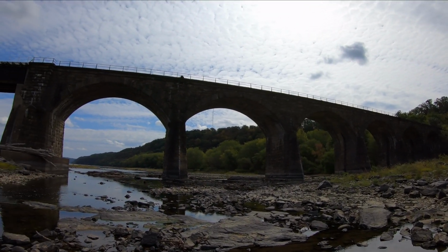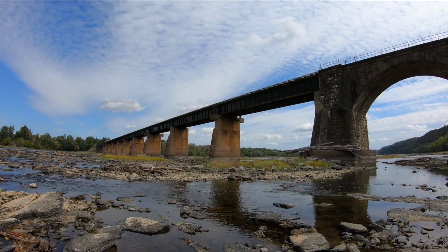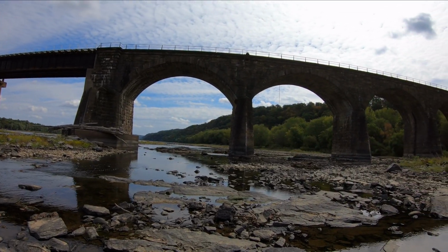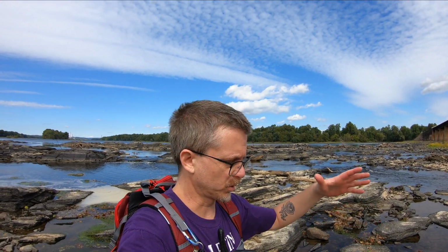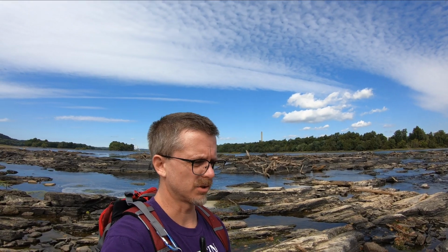All right, we're looking at the Shocks Mill Bridge. Now, as far as I know, a shock is, if you've ever been in farm country, they used to put up the corn in these teepee type structures to dry out the corn, or maybe it was the hay, I'm not sure, but I think that's called a shock. There's probably a mill on one of these sides here, and they called it the Shocks Mill Bridge.